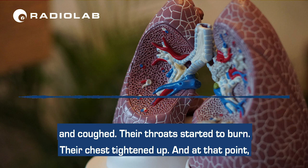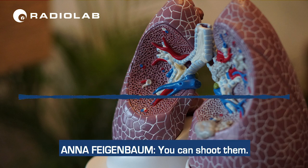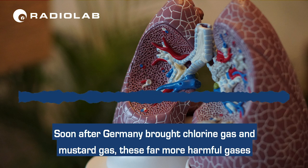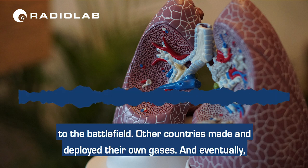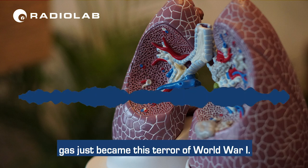Their chests tightened up. And at that point, panic set in. They left the safety of their trenches and began to run. And of course, then you can shoot them. The French opened fire. And this moment sort of broke the seal for chemical warfare. Soon after, Germany brought chlorine gas and mustard gas, these far more harmful gases, to the battlefield. Other countries made and deployed their own gases. And eventually, gas just became this terror of World War I.